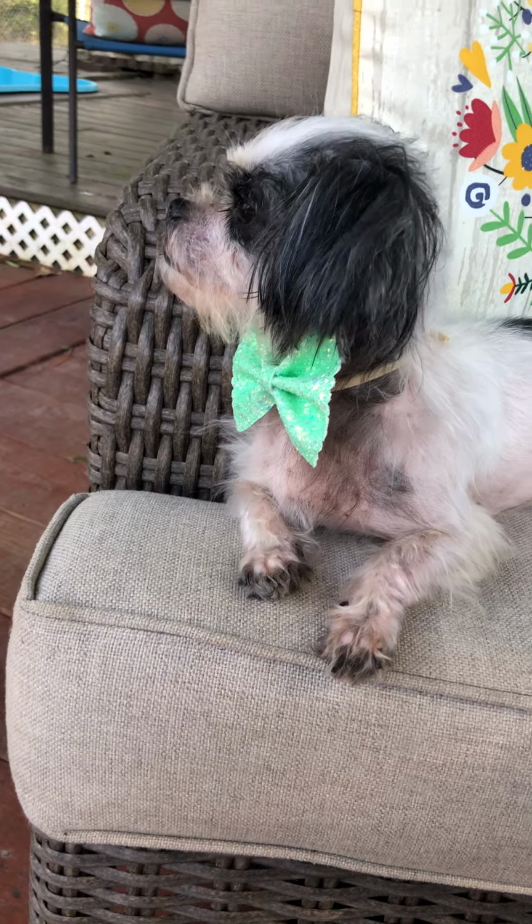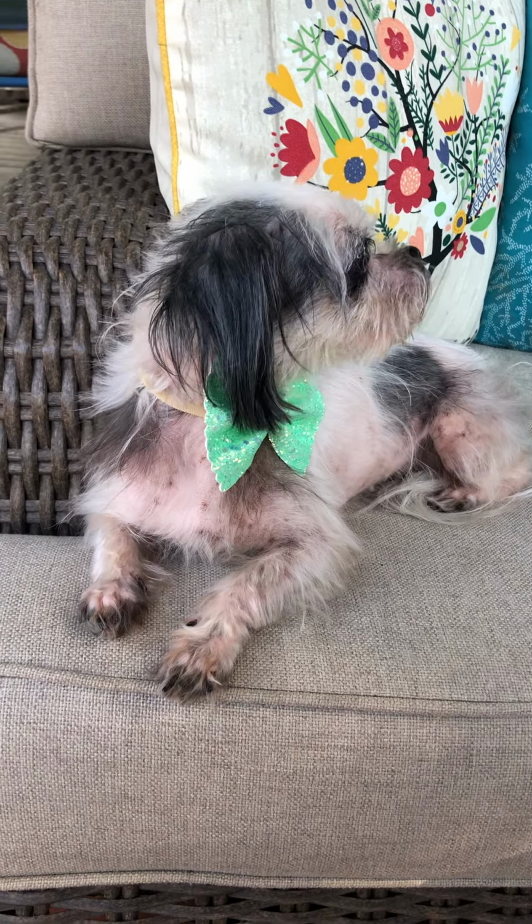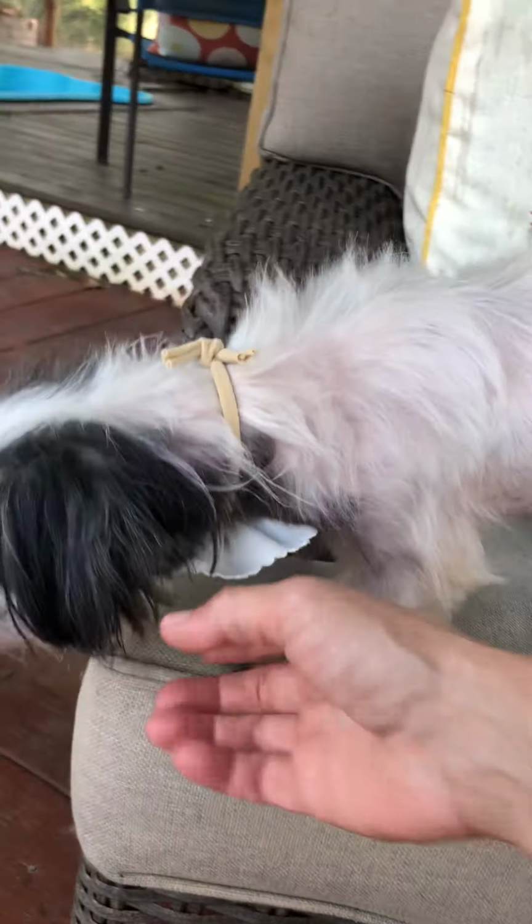Harlequin came to us as a stray. She was found off of Old Morningsport Road in Shreveport, covered in fleas, matting.